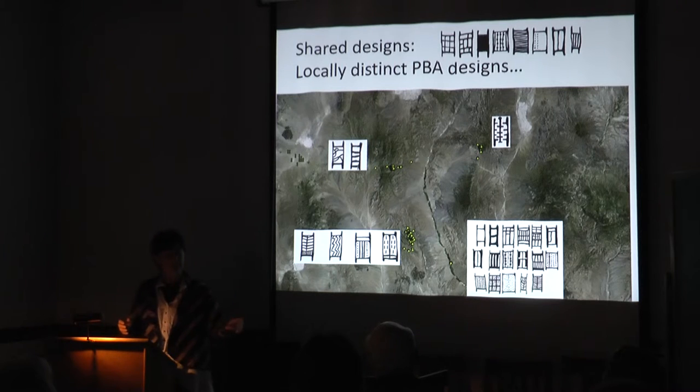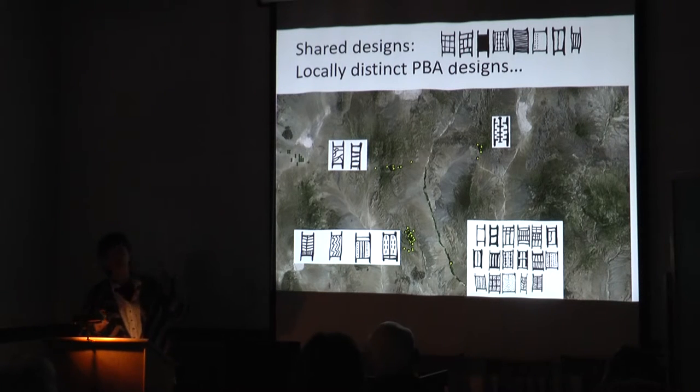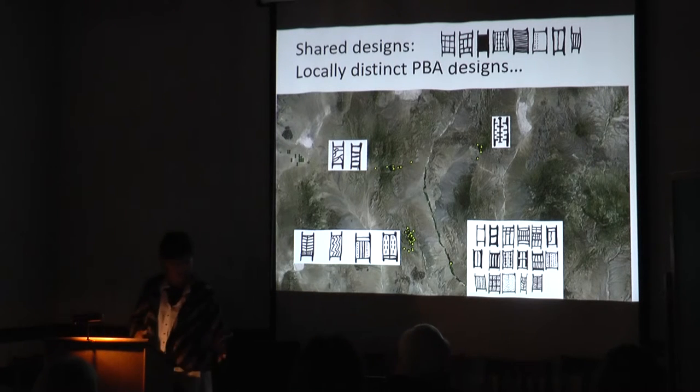And as you can see, the ones at the top are in fact designs which you find in all four of those locations, but you actually get unique designs being located in each of those different sub-provinces. Most of them occur at Black Canyon, which is probably partly a sampling thing because there are more of them, but I think also that's an aggregation locale.